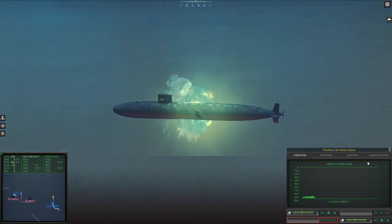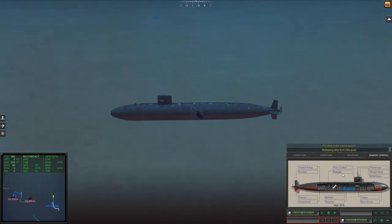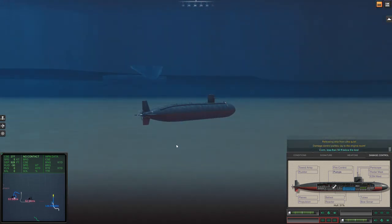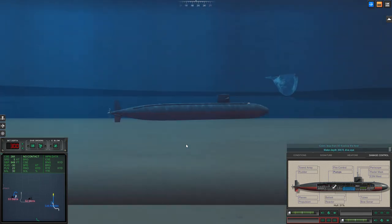Flooding in the reactor space. Damage control parties, lay to the engine room. Con, less than 50 feet below the keel. Make depth 300 feet, dive high.